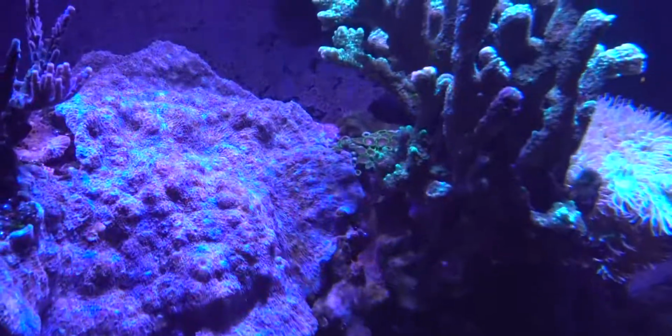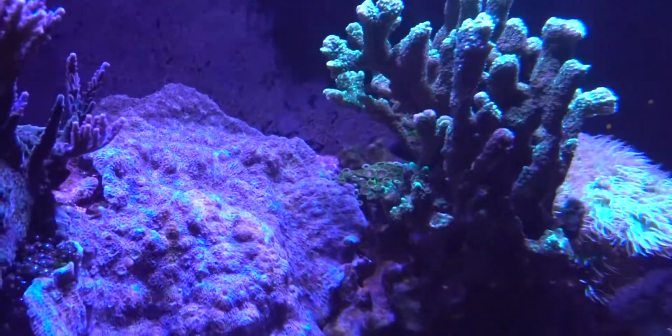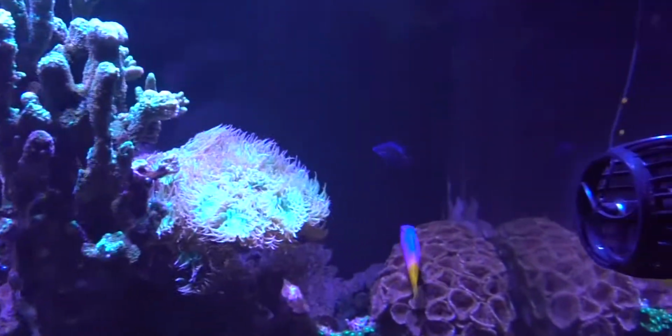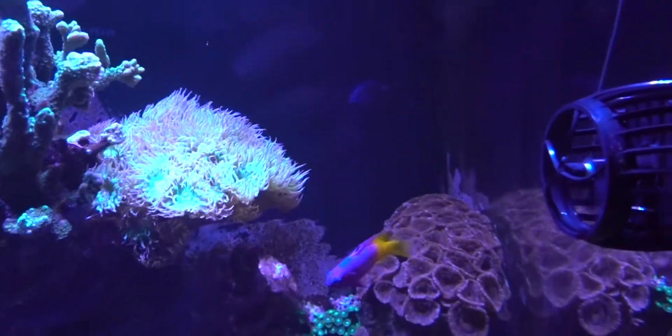Now the one at the back there, if I go to cut this green digi, he does attack me. So it just shows how territorial they are. But because I've got a lot of rock in the tank, I think that helps.